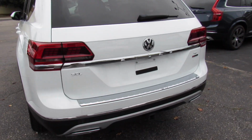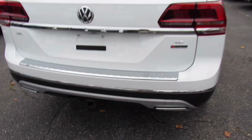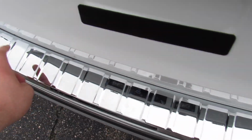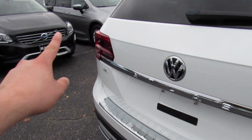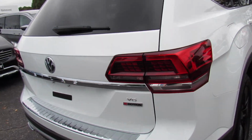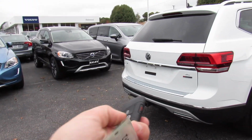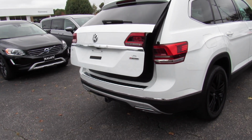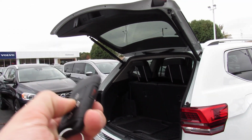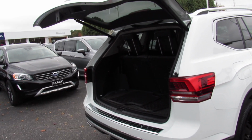And around the rear, you can see your dual exhaust. This one also does have a trailer hitch installed, as well as the very nice metal trim to protect your bumper, loading things in and out. You can see your SEL and V6 4Motion badges. And this one is equipped with a power trunk. Just press and hold on the key, and just like that, it will release. Go ahead and bring it back down. Just press and hold again.